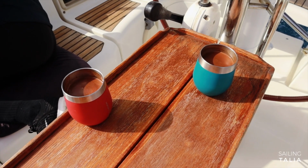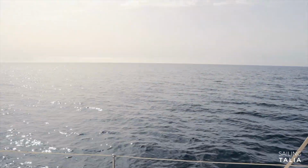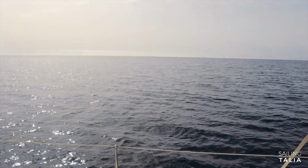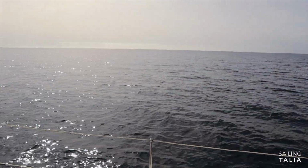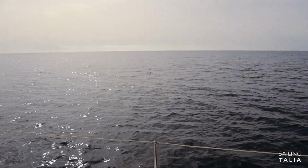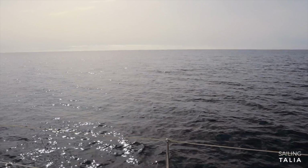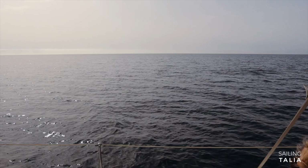So Laura's just prepared hot chocolate for the Talia crew. And who shows up but some dolphins in the distance? Where are they? Can you see them anymore? I can't see them anymore. Let's see if they come and track us down for some Belgian hot chocolate. Yeah, they're still over there. They're still in the distance. Chocolate! Get your chocolate!